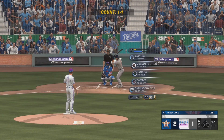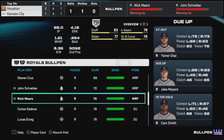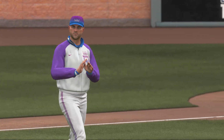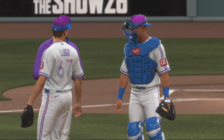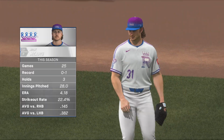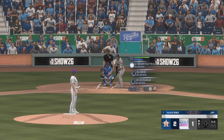Back here at Kauffman Stadium, at the plate is the Astros catcher, Yainer Diaz. Here comes the manager out of the dugout, and he'll make a move for the bullpen. Seth Lugo gives way. Good effort out of him, even though he exits on the hook for the loss. Here's a new pitcher from the pen, Nick Mears. Pretty tight game, so they're looking for quality pitches out of him right here. Got to do his best to keep the score right where it is.